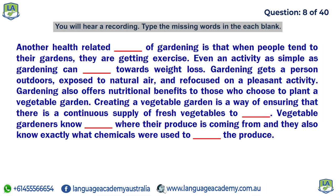Gardening also offers nutritional benefits to those who choose to plant a vegetable garden. Creating a vegetable garden is a way of ensuring that there is a continuous supply of fresh vegetables to consume. Vegetable gardeners know exactly where their produce is coming from, and they also know exactly what chemicals were used to grow the produce.